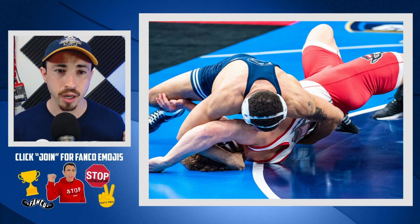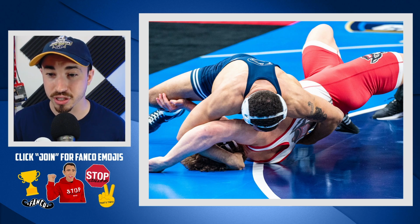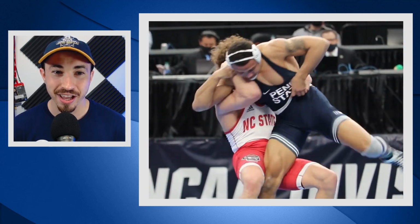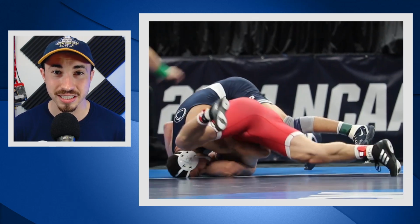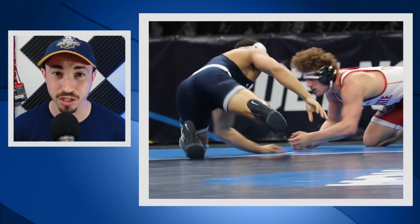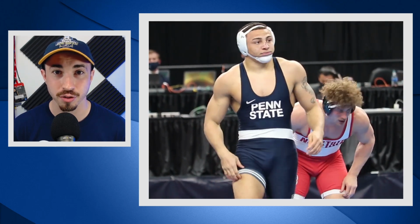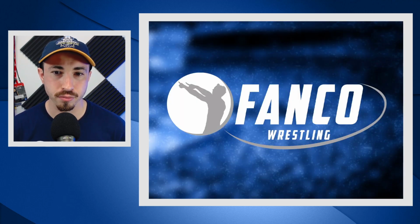Scoreless first period. Brooks chooses bottom, stands up, and puts Hidlay straight to his back. This was a crazy toss here, and they end up getting pretty much nothing out of it. It's just an escape, and then Hidlay got the reversal, and then Hidlay ended up getting the escape, and there were no back points there, which was crazy to me, but okay. We get into the third period, and Hidlay gets the escape. It's 2-2 at this point.